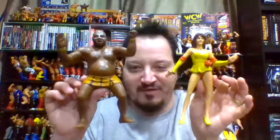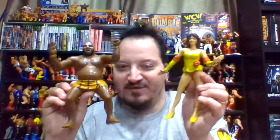We know right off the bat Kamala isn't really losing to anybody right now. Kamala is going to annihilate Elizabeth, but at the same time, you got to give credit where credit is due. The artist who did this figure did an amazing job. So we're putting Kamala over Elizabeth. So Kamala does move on to round 4.